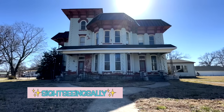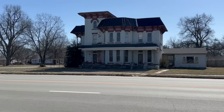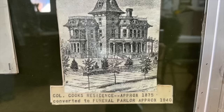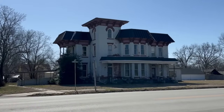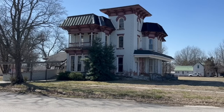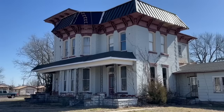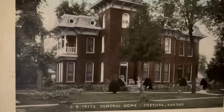Probably one of the most eye-catching displays as you're coming into town from the west on 59 is the former mansion of Colonel Cook's. Believed to have been occupied by him around 1875, it was later purchased and used as a funeral parlor around 1940.